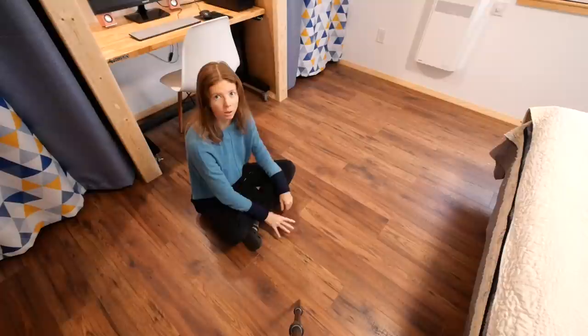Along with putting down a new floor, we also did new trim. We actually threw out all the old trim that was in our bedroom, and we started over. So I decided I wanted a new profile because I feel like the trim we put all through the house, which was custom made by us, feels chunky, chunkier than we'd like.